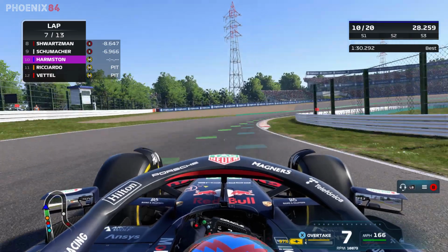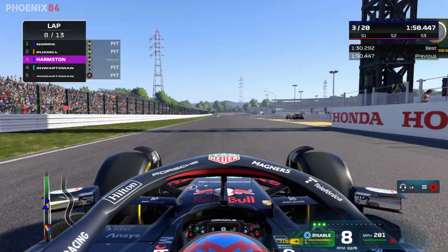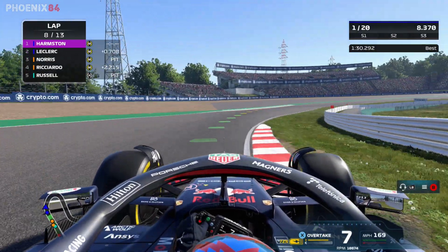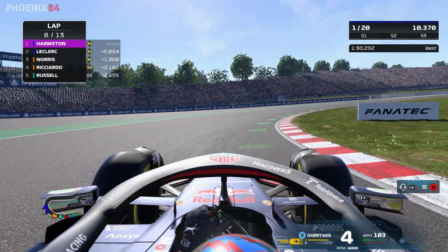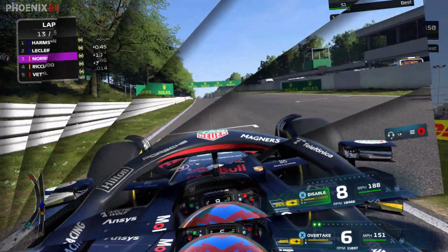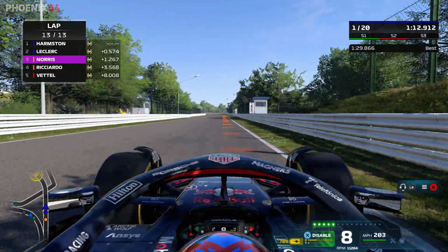He might be out of this championship fight now, and, well, you know, he's already behind Norris. But Norris, of course, comes out there. You can see it's actually, at this moment in time, a Red Bull 1-2 and a McLaren 3-4. So, Ricciardo did get that podium last time out in Singapore.